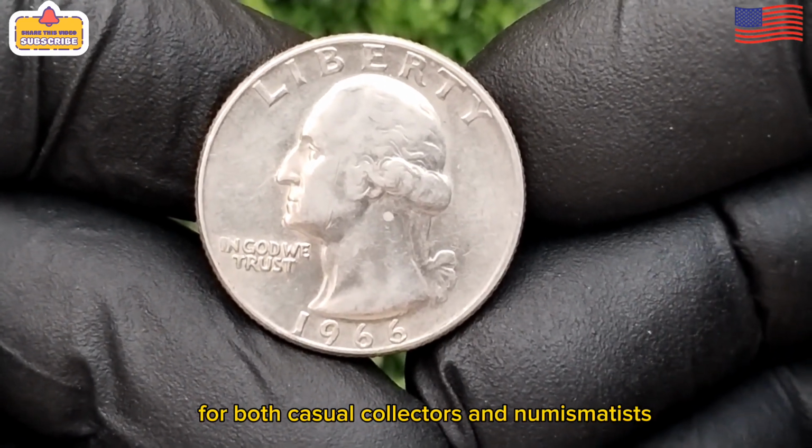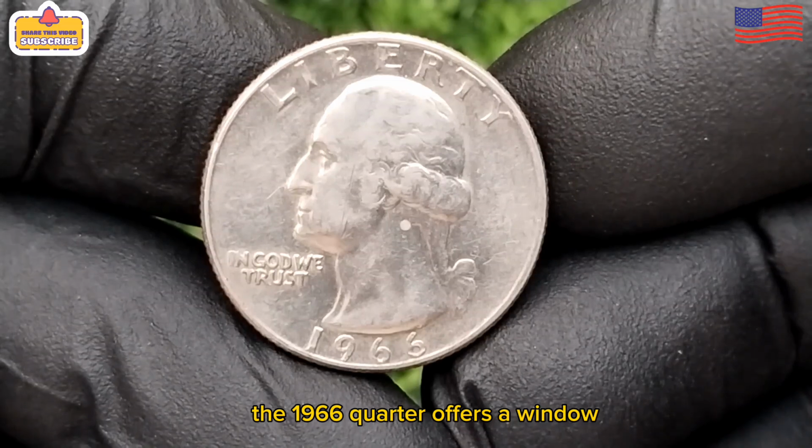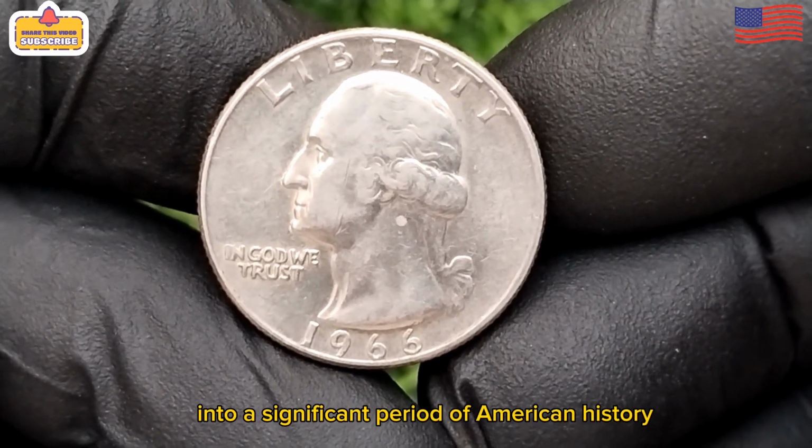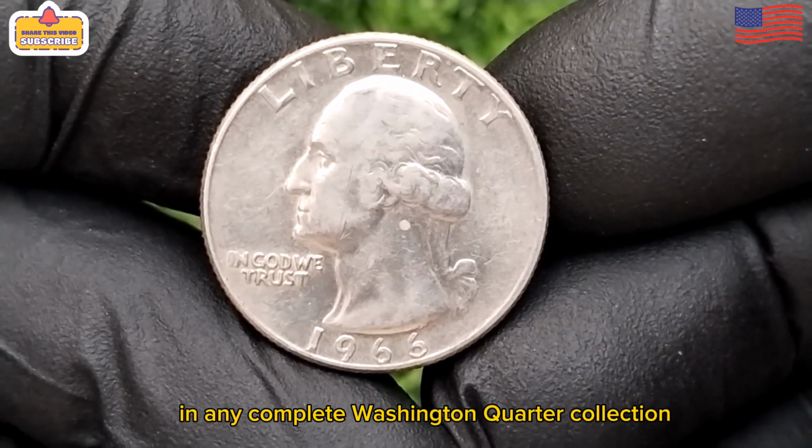For both casual collectors and numismatists, the 1966 quarter offers a window into a significant period of American history and remains a staple in any complete Washington quarter collection.